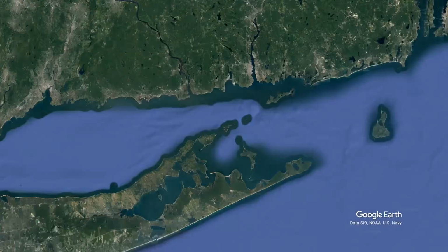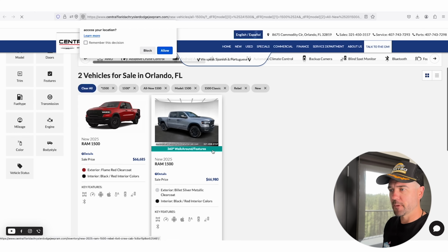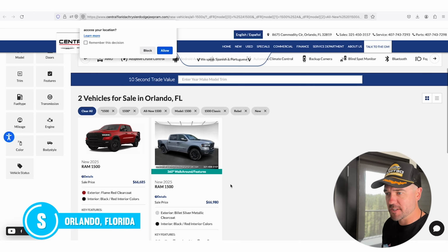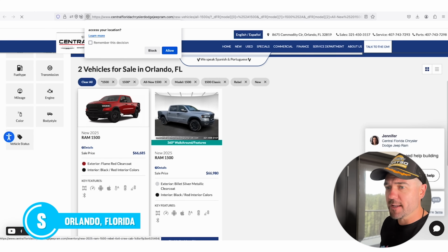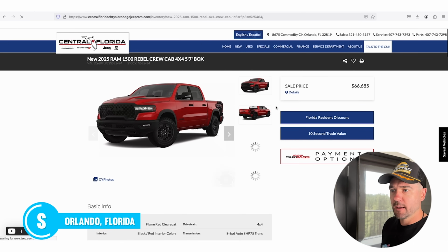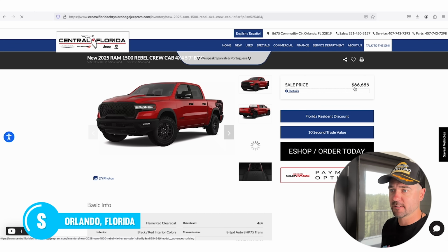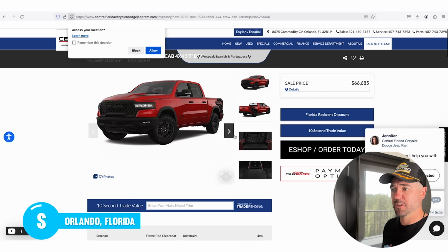So now let's head to the South. Let's go to Central Florida and check out Central Florida Chrysler, Dodge, and Jeep. Here we got 2 Ram Rebels. Now, the first one, the sale price is $66,000. Second one, sale price $66,980. Let's just click into this red one and see if that is the MSRP. And as far as I can tell, yeah, MSRP $66,685. So, well, you get a discount if you're a Florida resident, but I'm not, and most of you guys probably aren't either, so I wouldn't go to Florida to go buy a Rebel. There's other places where you can get way better deals.